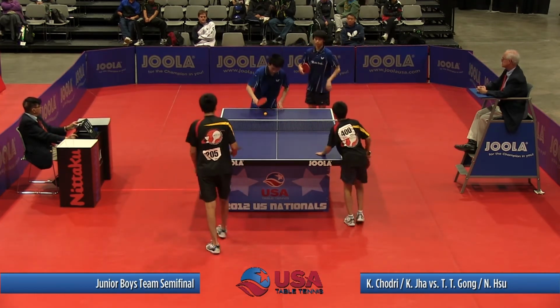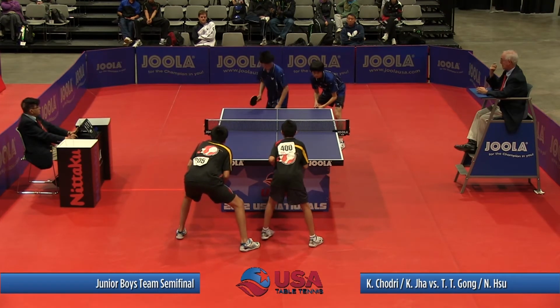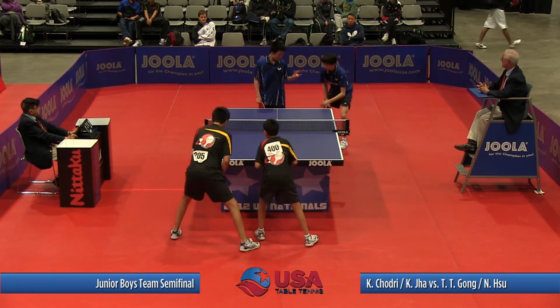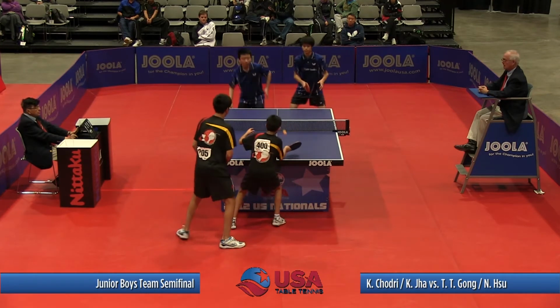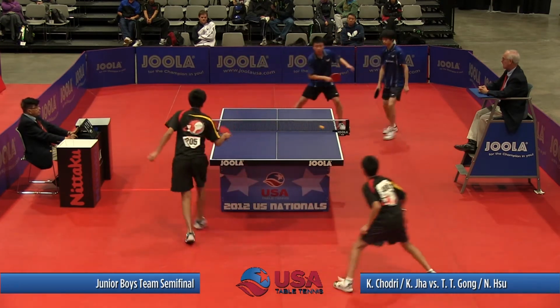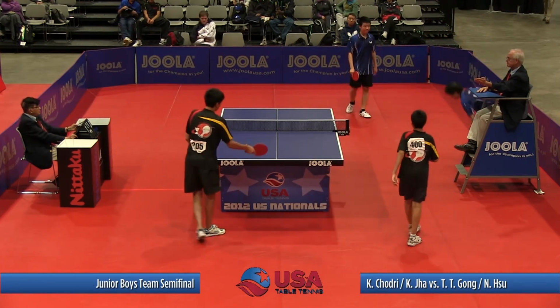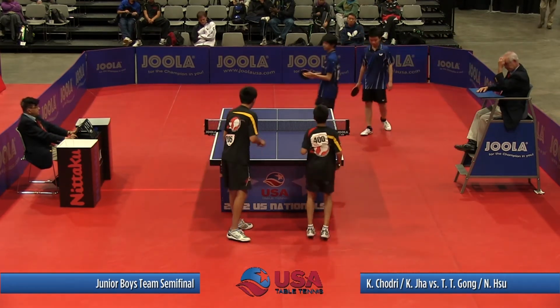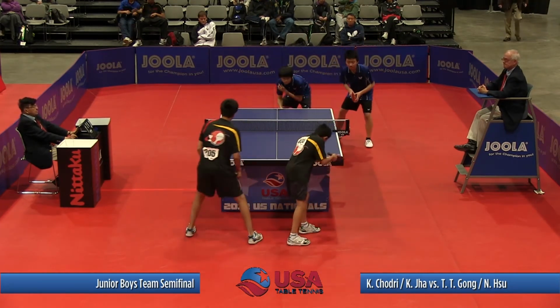Maryland seems to have a bit of problem controlling the angle, the positional angle. They seem to be caught off, wrong-footed, too often here. There, Tong's back in nowhere land, guessing where the ball is going to go. Lucky to get the point there.